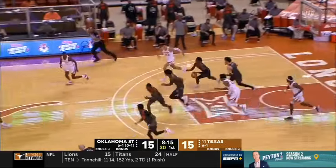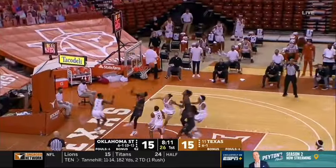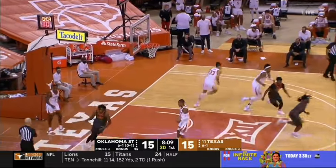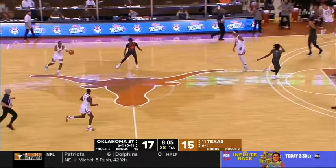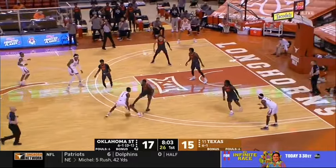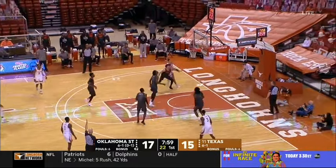Good inbound. Jones did not get enough on it. Oklahoma State wants to run. Into the paint and the finishing transition by Bryce Williams. Yep, that's huge, because Bryce is more of a do-it-all guy. Anything they can get from him offensively is huge. Makes Texas pay for not stopping the ball.